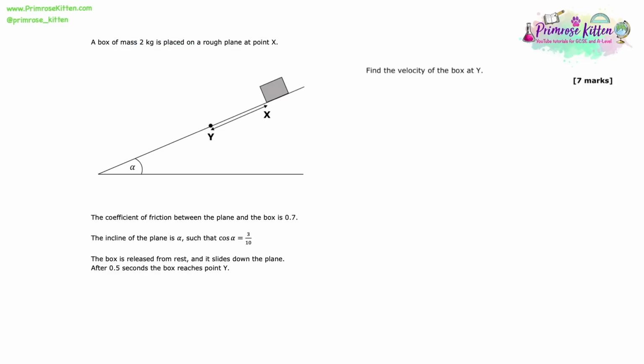A box of mass 2 kilograms is placed on a rough plane at point X. So as we've just read that, let's just fill that in on the diagram. Let's do a downward force of 2g, because that is the weight corresponding to a mass of 2 kilograms. And as we know, we have a rough plane, and of course they've just put this box onto this plane and gravity will be pulling it down. We know that we have a frictional force acting upwards, up this plane. So I've written this on as well.